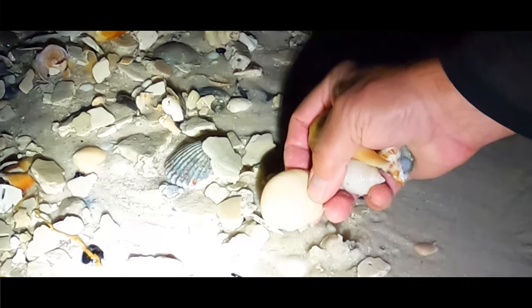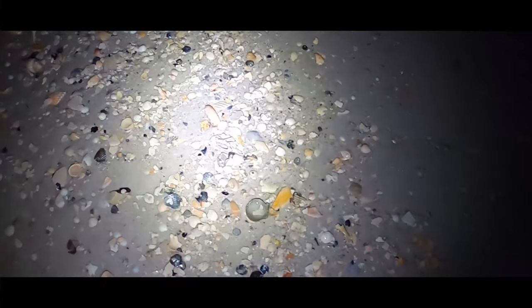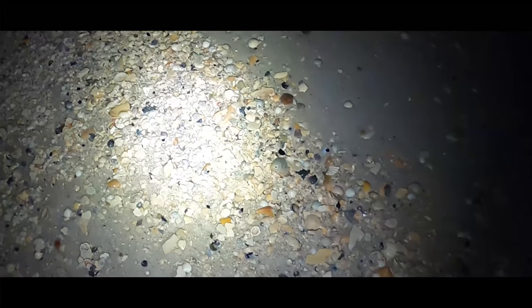Slipper snail, scallops. Oh! Oops, dropped the flat. Look at that baby ear, nice one. Oh, there we go, spots. Oh, teasing us. And a nutmeg.